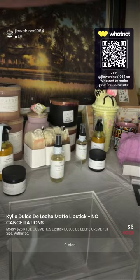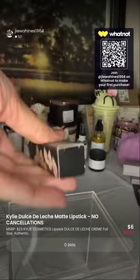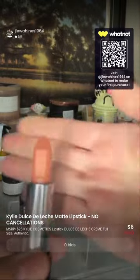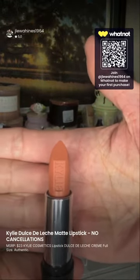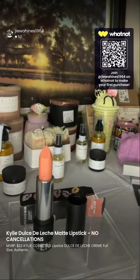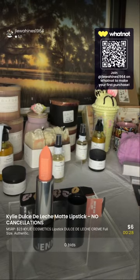And then we'll show it here in just a sec before it times out. But this is the color there on the box. And that's that. Don't mind my fingers, you guys. I have big hands, so not big, but long. They get in the way of everything. Let me run that again. Okay. Yeah, retail is 23 actually, and it is in the buy now for $9. I'm going to run it for $6 on the auction. Running for $6, and that's the Kylie Dolce de Leche matte lipstick.